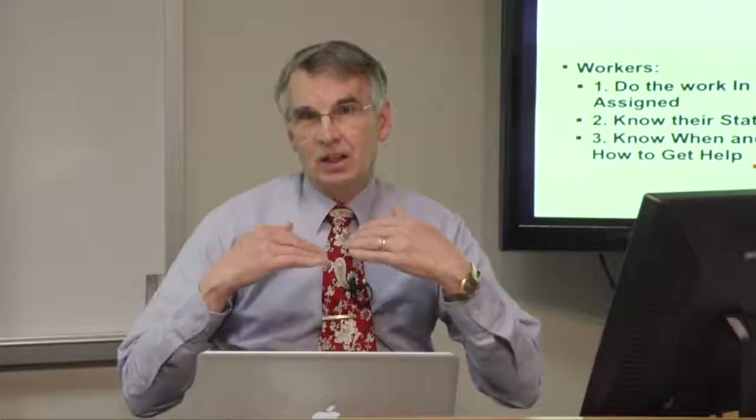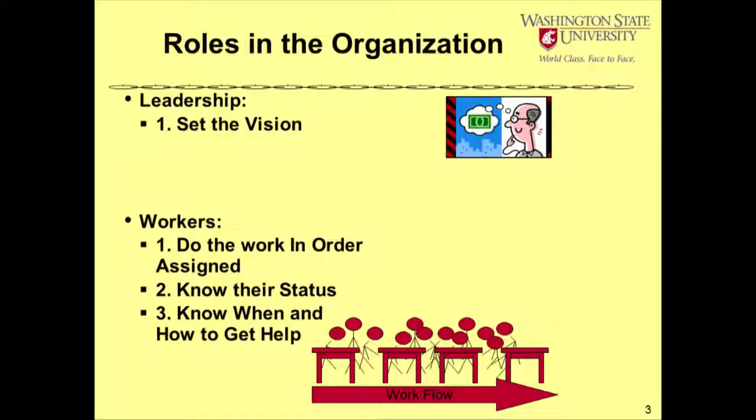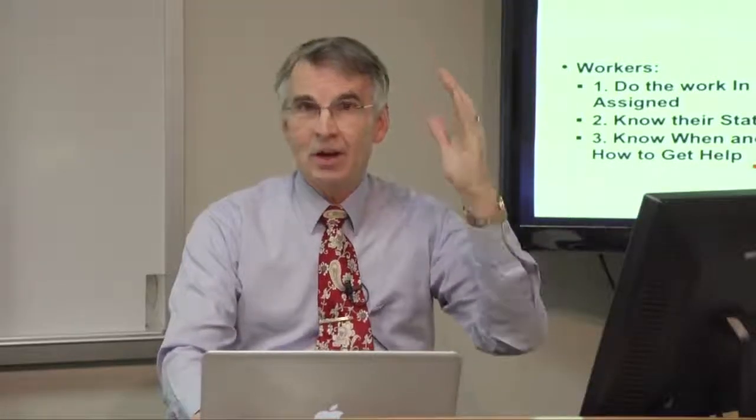On the other side of the scale are the guys at the bottom. And these are the guys that do the work. Their job is to do the work in the order that it's been assigned. They need to know the status of their work to know if they're doing good or not. And they need to know when and where to go to get help to do their work. And right now, at least, there's a lot of people out there who would love to take jobs at that level and just get things done and have some good employment. So there's not a shortage of either the top or the bottom.